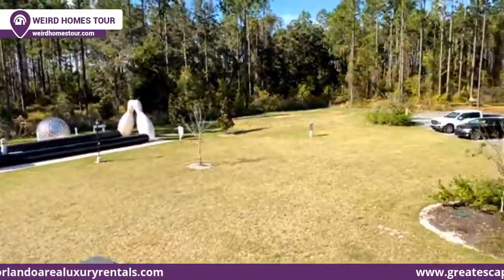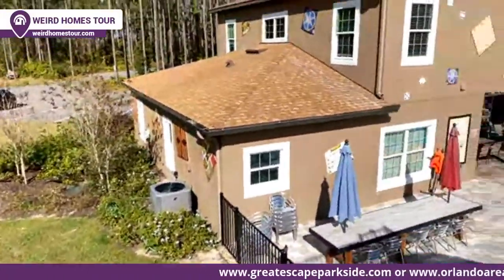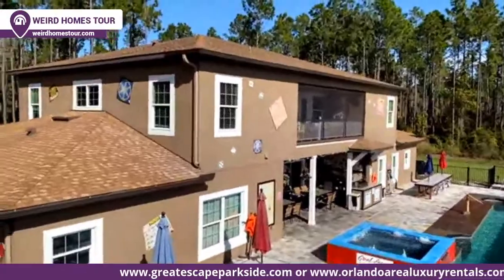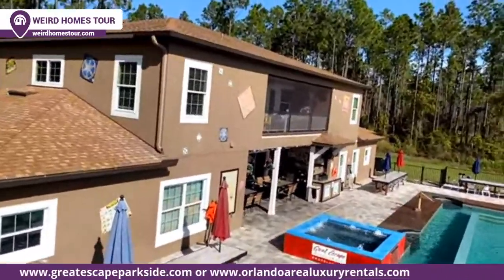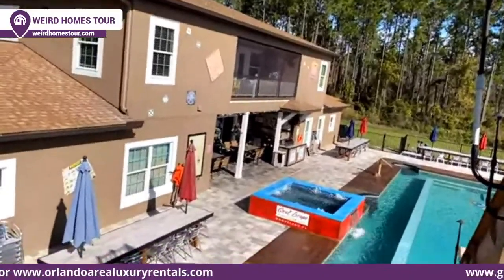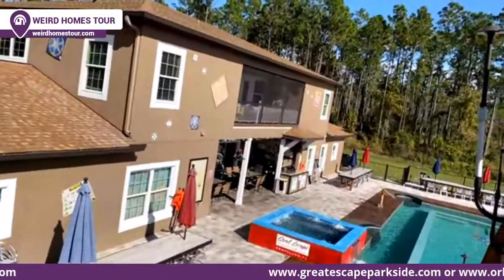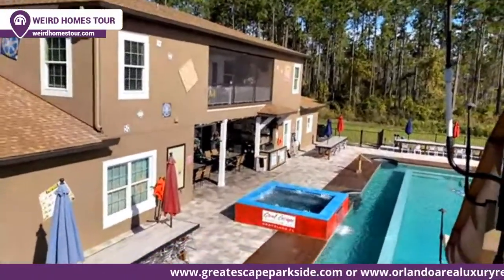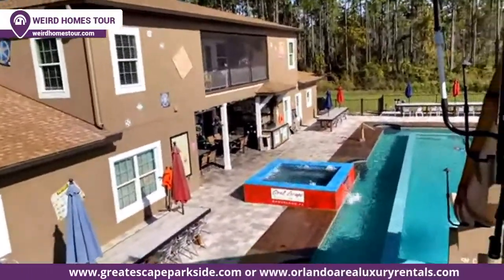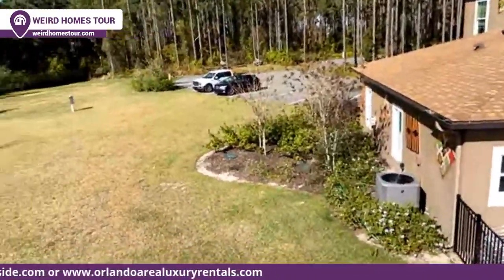All right, is there anything else that we're missing, Andrew? Just that if you fell in love with this home and you want to rent it and you check and your dates are not available, add yourself to the wait list, but also check the other homes because Great Escape Lakeside is really just as cool and has a few things that might be even cooler. So check them all out at orlandoarealuxuryrentals.com, and I'm sure we can help you find something that you can stay at next year.